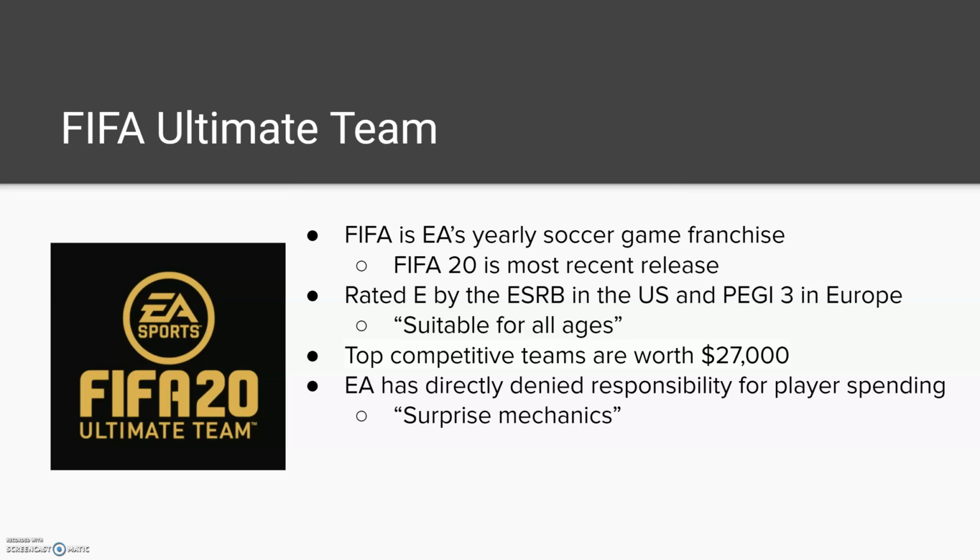Now, EA has directly denied any responsibility for player spending, and has gone so far as to call them just surprise mechanics. In an address to the UK's Parliament, one of the top executives this year just referred to them as surprise mechanics, comparing them to fun things like Kinder eggs. And they claim that all of their monetization schemes are perfectly ethical.